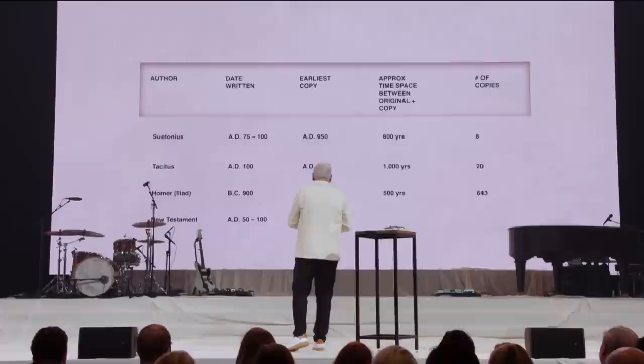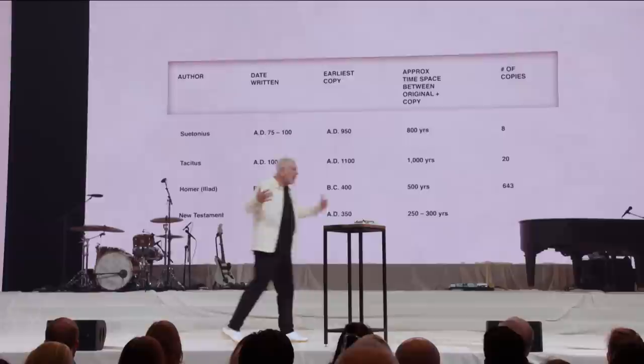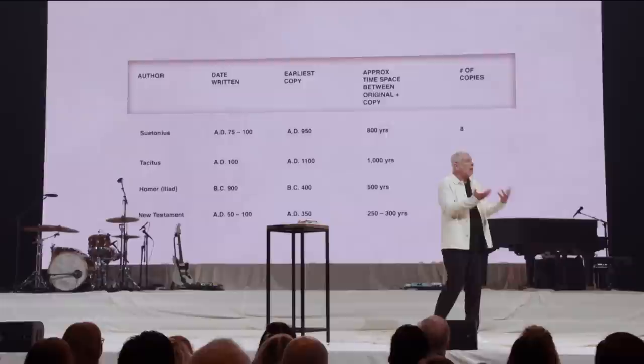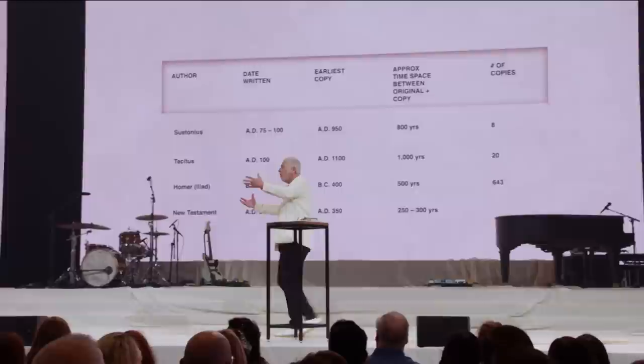Written AD 50 to 100. So look at the approximate time between the earliest copy we have, the Codex Sinaiticus, and the time of writing. And then you would say, well, how many manuscripts do we have? Well, the New Testament was written in Greek primarily, and in its time, that was the language spoken of the people in Jesus' time. And so the manuscripts, the earliest ones, are all written in Greek. And so the Greek manuscripts, how many do we have?